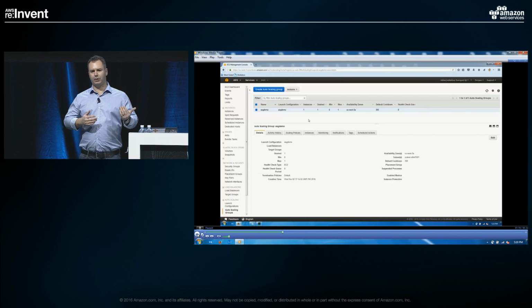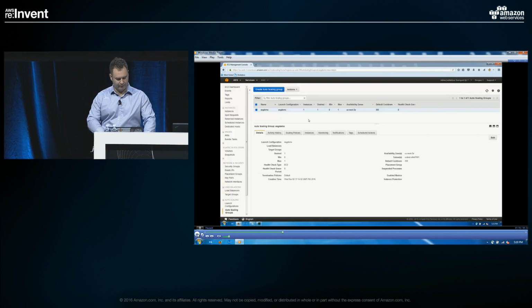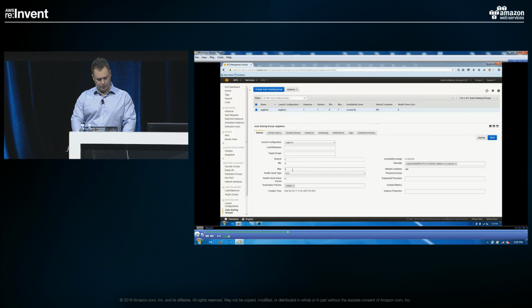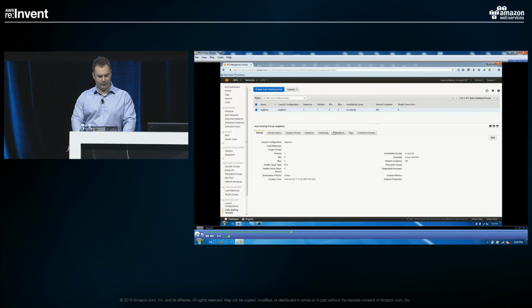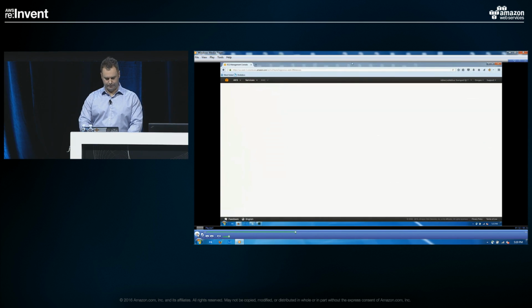As you can see, it has a desired size of 1 and a maximum size of 1. So I'm gonna go ahead and increase the maximum size to 2 so I can fit an additional instance in here. So edit that, change max to 2. Go ahead and save those changes, and then I'll return to the instances view of the EC2 console.